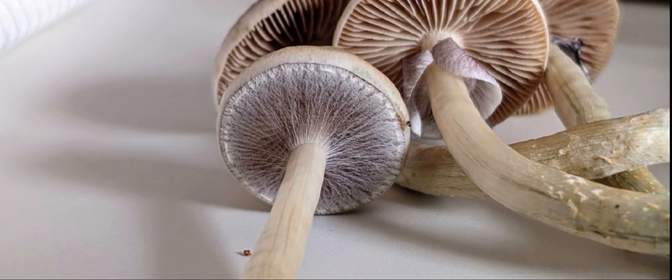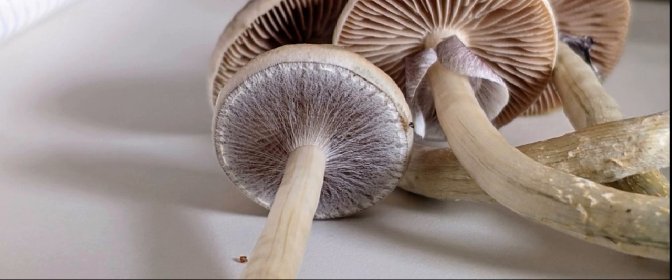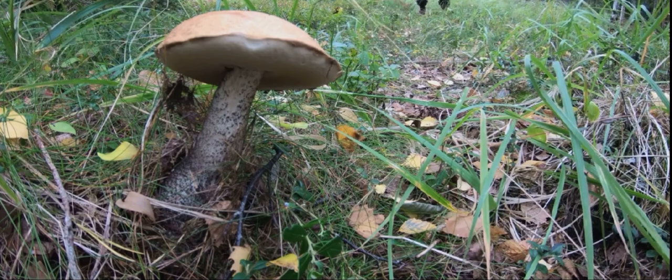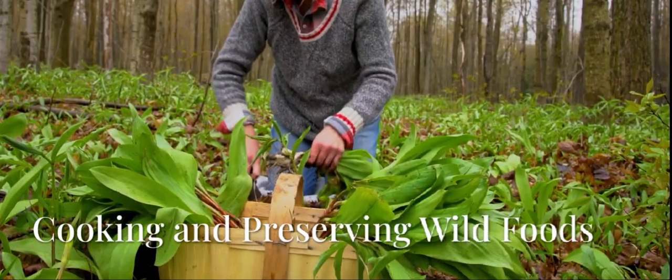Many poisonous mushrooms have white gills, a ring around the stem, or a bulbous base. Avoid these mushrooms altogether. Never eat a mushroom unless you are 100% certain of its identity. If you have any doubts, it's best to err on the side of caution and leave it be. There are many other sources of food in the wild.